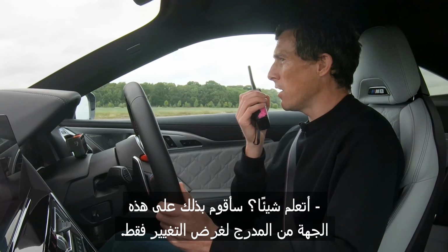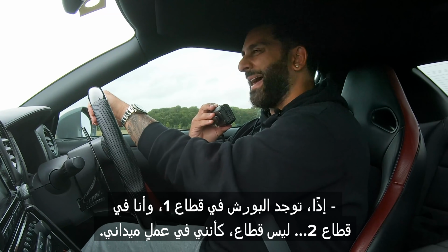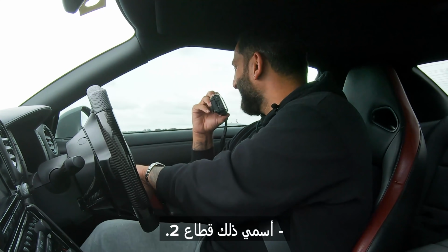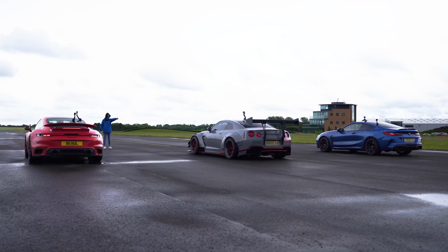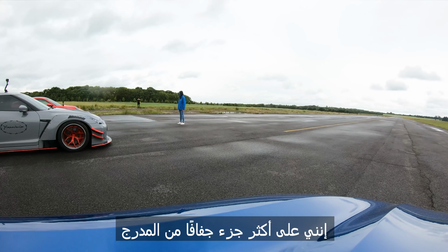Do you know what? I'm going to go on this side of the track just for a change of scenery. So Porsche Bay 1, me Bay 2. Bay, like I'm at work. Just go to the middle again. I call it Bay 2. Come on! I've got no excuses this time. This is the driest part of the track.